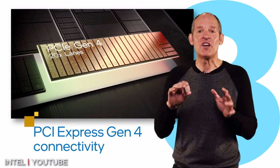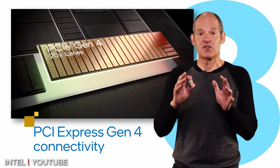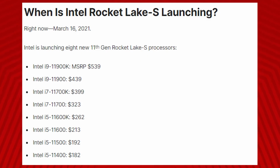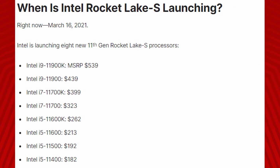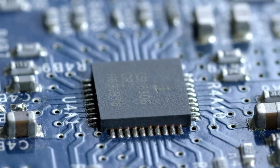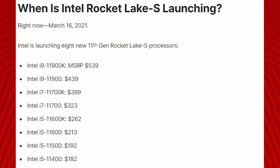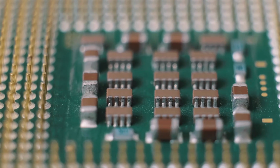There's the i9-11900K, which goes for $539, the i9-11900 for $439, the i7-11700K for $399, the i7-11700 for $323, the i5-11600K for $262, the i5-11600 for $213, the i5-11500 for $192, and finally we have the i5-11400, which is the entry-level model, and that will sell for $182.